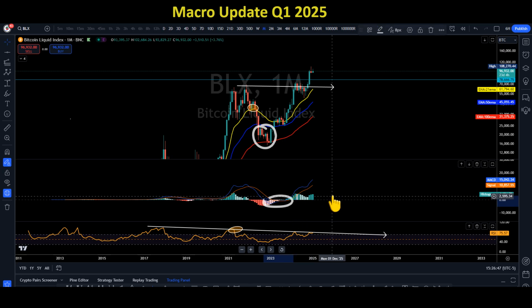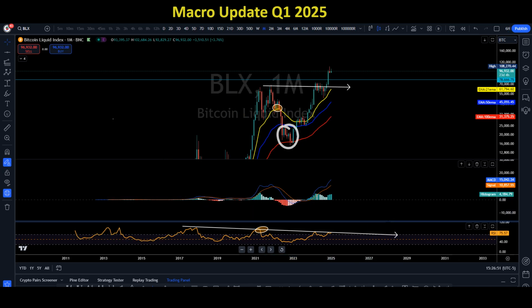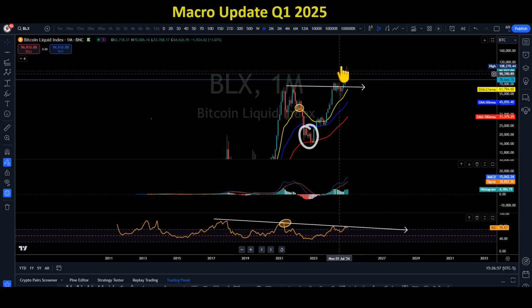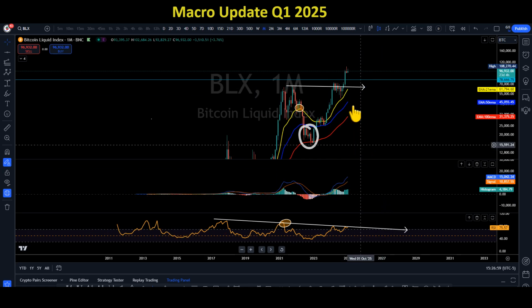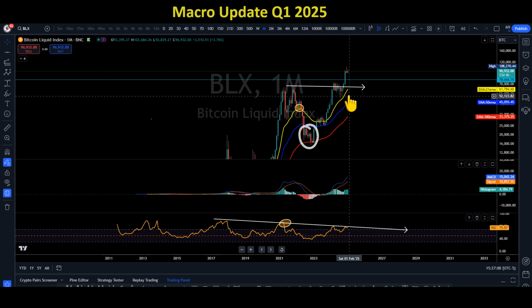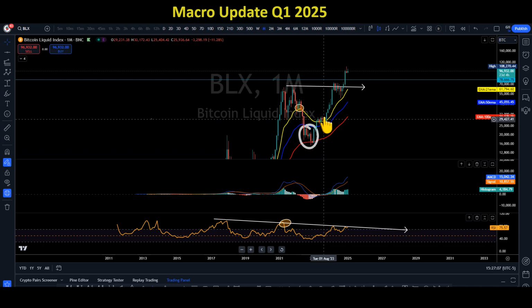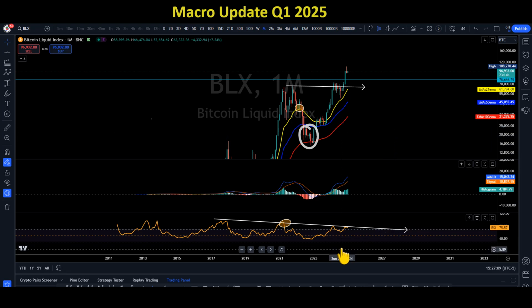On a macro basis, right? Depending on how you want to look at it. It is useful, but you don't want to base too much of your analysis on waiting for the MACD to flip negative, because by the time the MACD flips negative, price action could be somewhere around 50K. That's similar to what happened right here. By the time the MACD flipped positive, price action was already above 30K, right?